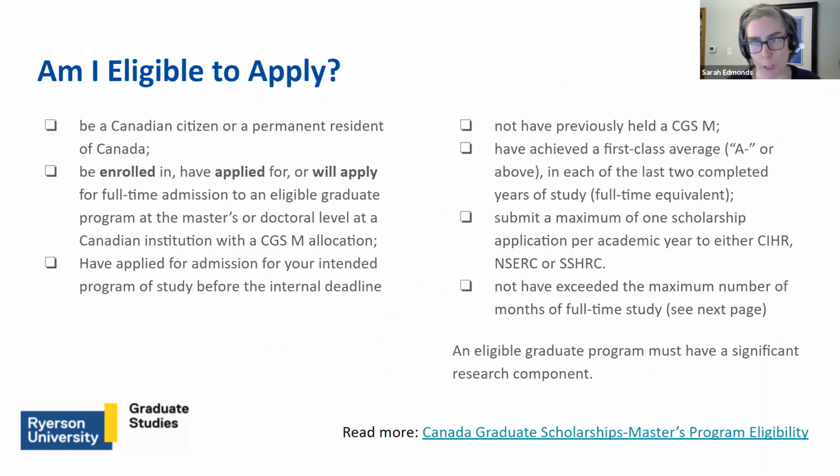Am I eligible to apply? You must be a Canadian citizen or permanent resident of Canada. You have to be enrolled in, or have applied for, or will apply for full-time admission to a graduate program at the master's or doctoral level at a Canadian institution with a CGSM allocation. So Ryerson is a school with a CGSM allocation. You've applied for admission to your intended program of study before the internal deadline. You can't have previously held a CGSM award before.